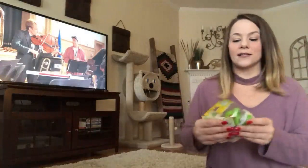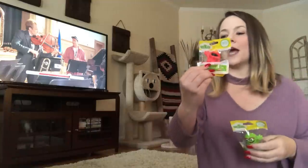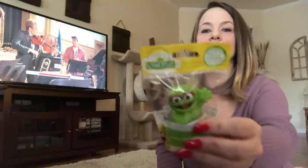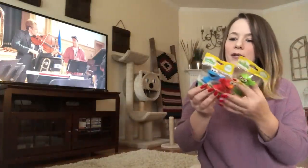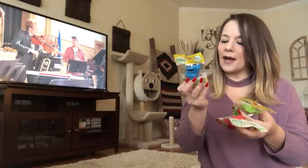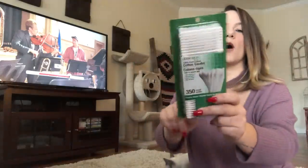Sorry. Okay, so his birthday is gonna be coming up soon. And so they had these little collect them all Sesame Street. They had Elmo, Oscar the Grouch, and Cookie Monster. These are the three I saw. I'm sure I'm missing Big Bird. It says collect them all, but it doesn't list all the ones they have, but I'm sure there was a Big Bird. I don't know, but I picked up some good old cotton swabs.